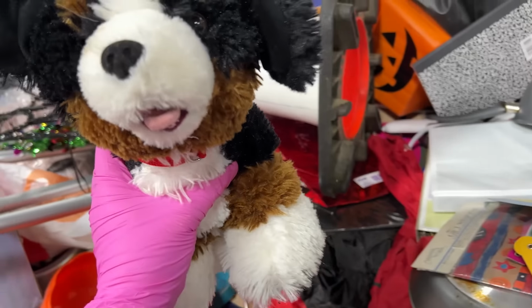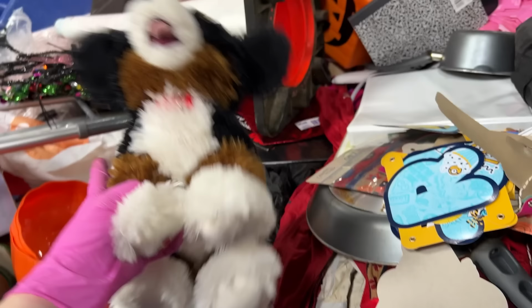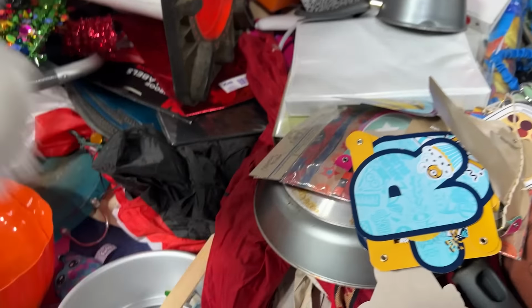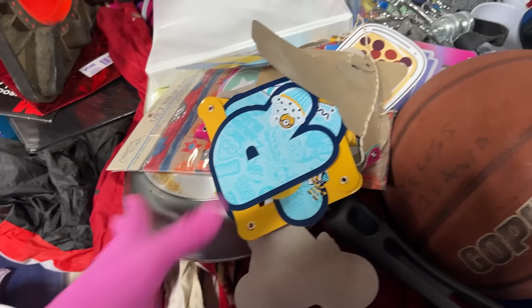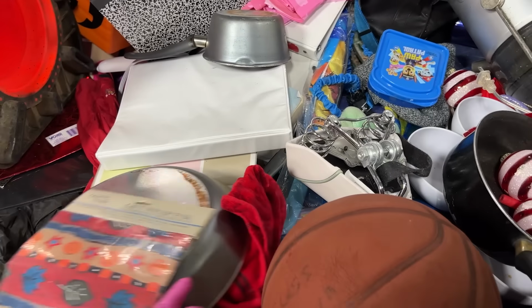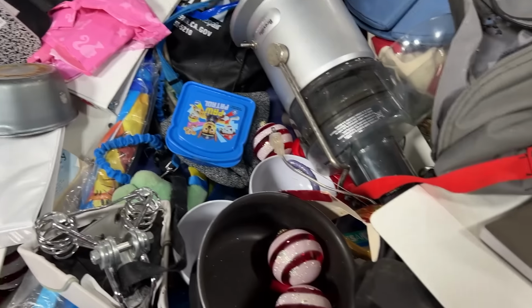Oh, woof woof. Eliza has this Build-A-Bear dog. Oh, he still has this here. What happened to you? Our cart's right behind us, right there. Just right behind that one. Right there, oh, yeah.